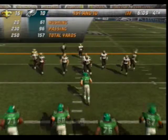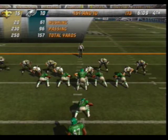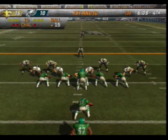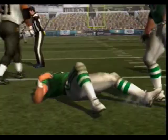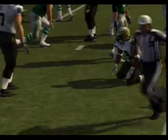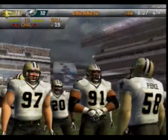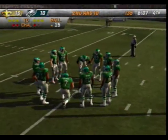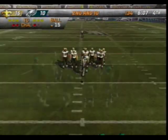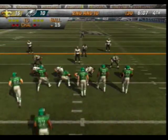Ball on their own 15. Start the drive at the 15-yard line. First and 10. Taylor lines up behind his fullback in the I. Here they come. Sends this pass out of play. He couldn't find a receiver, so he threw it where no one could get it. So it's second and 10. Ball on the 15-yard line.